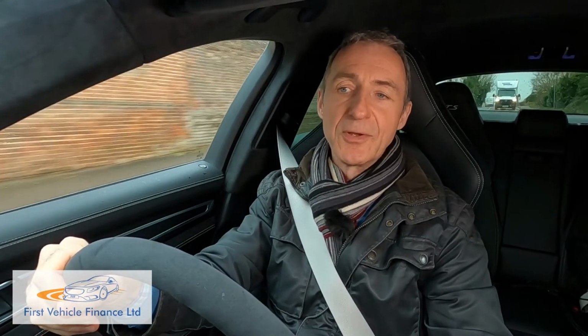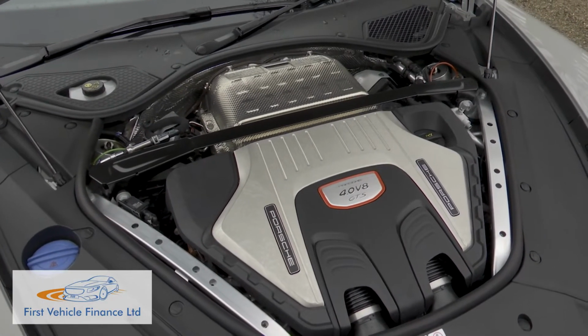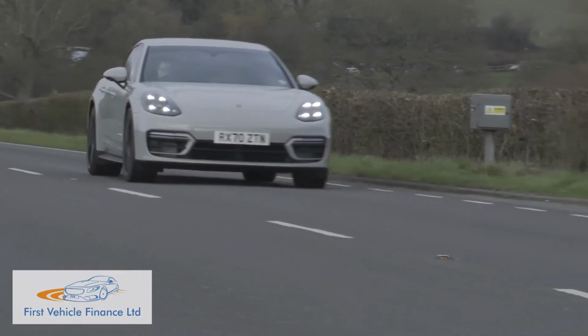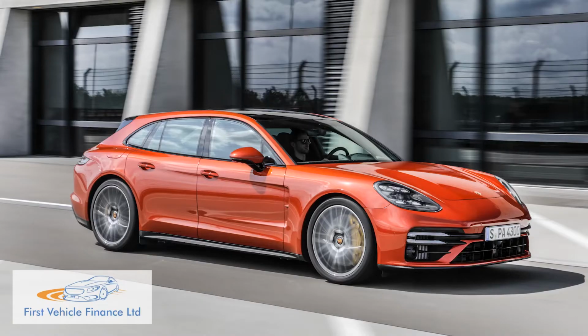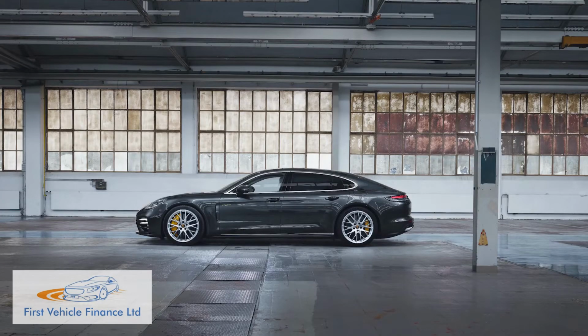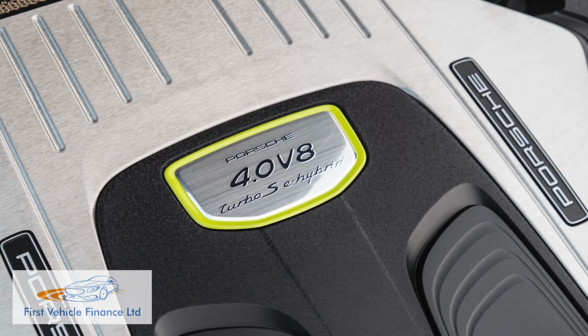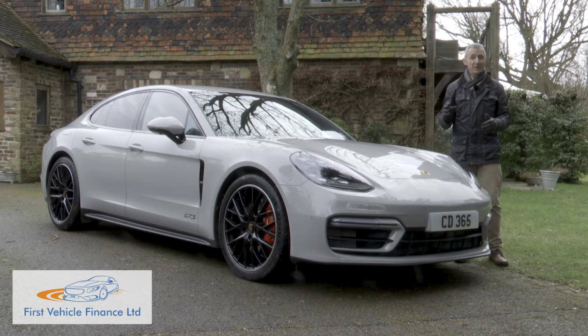If, like us though, you can't resist the menacing growl of this test car's 4 litre bi-turbo V8, your options start with the GTS model that we're trying today. The output here has been increased to 480 PS. This variant sits below the freshly introduced top Turbo S model, that car offering a prodigious 630 PS, and that's bettered only by the 700 PS that's developed by the top Turbo SE hybrid, and that adds that PHEV tech to this venerable V8.